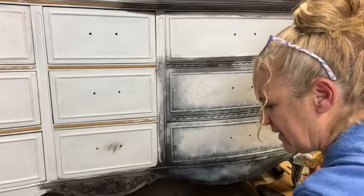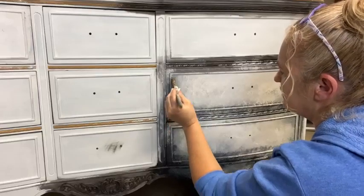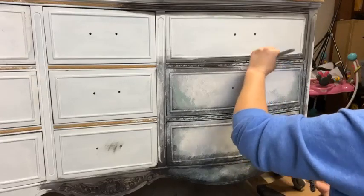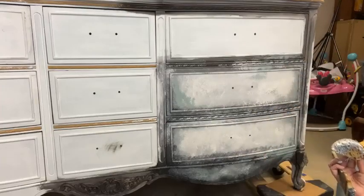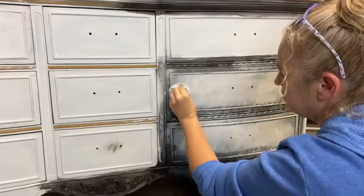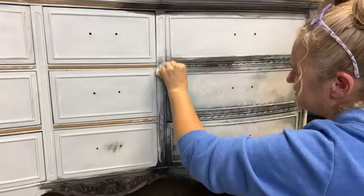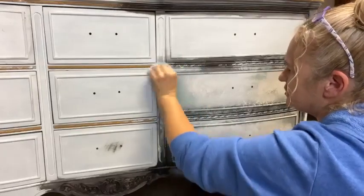I think I want to come back in and add just a little more vintage duck egg here and there, just in random spots. Then we're gonna soften that up a bit. Just get some of that nice texture going on, some of that nice dimension started.